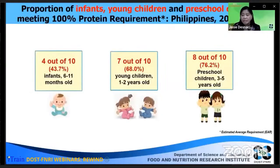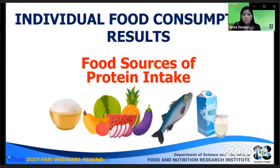Okay, so this is aggregated by age groups. 4 out of 10 infants 6 to 11 months, or 43.7%, met the protein requirements, while 7 out of 10 young children 1 to 2 years old and 8 out of 10 3 to 5 years old met the protein requirement respectively. So now let's take a look at the food sources of protein intake.